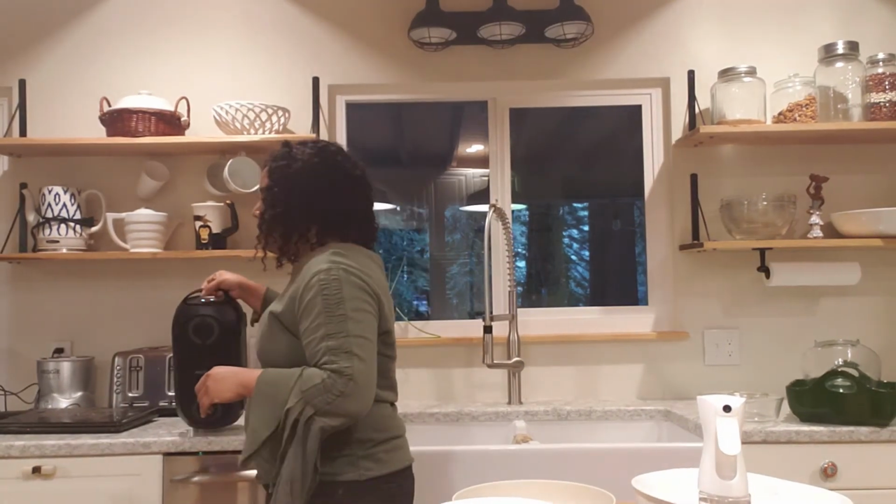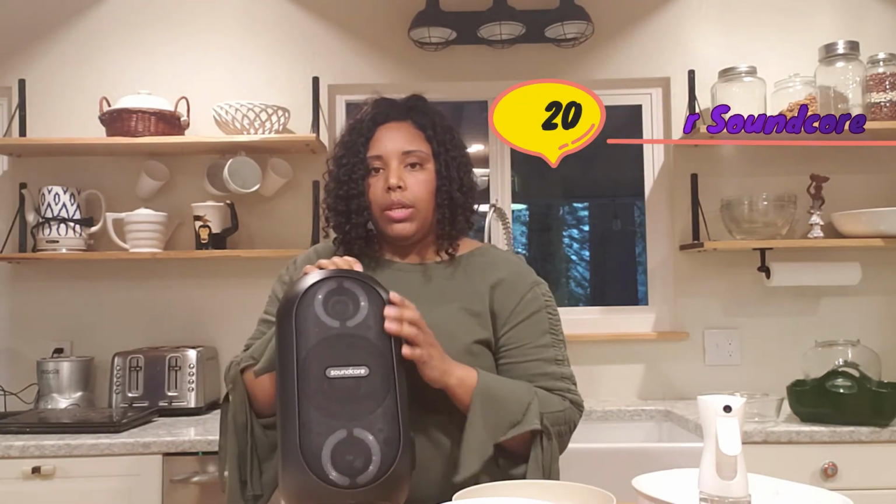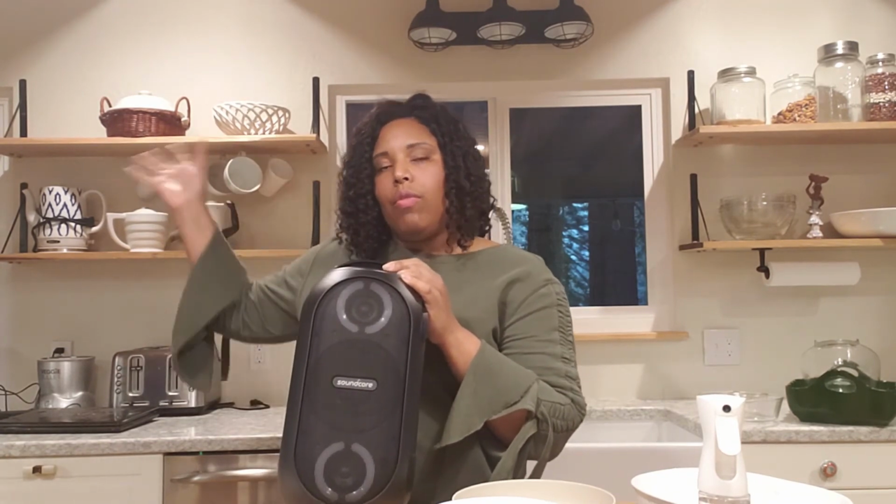Oh, one more thing that I love from Amazon. This thing right here. Love this. This is my Anker Soundcore Bluetooth speaker. And I live on kind of a noisy block. So I thought that this would help me to get rid of all the extra noise outside. And plus, inside. So I really love this.